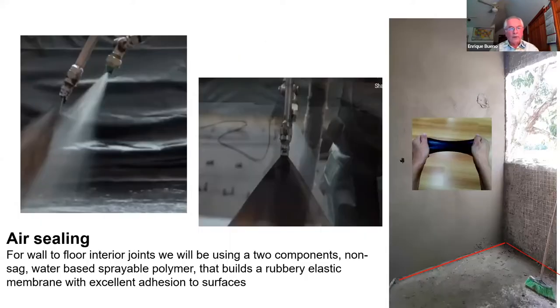For wall-to-floor interior joints, we will be using two components, a non-sag water-based sprayable polymer that builds a rubbery elastic membrane with excellent adhesion to the surface. This is something that's being used regularly there in other construction things. So we're just adapting to the existing methods and existing available materials. This shows the two components. One is water, the other one is the emulsion. They are sprayed at the same time along the junction of the walls to the floor and the junction of the walls to the ceiling.